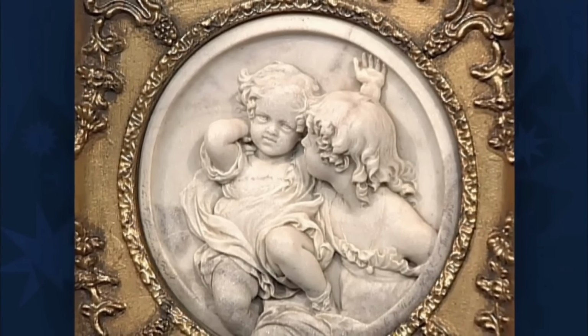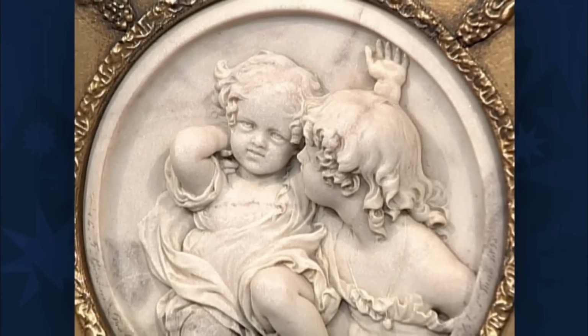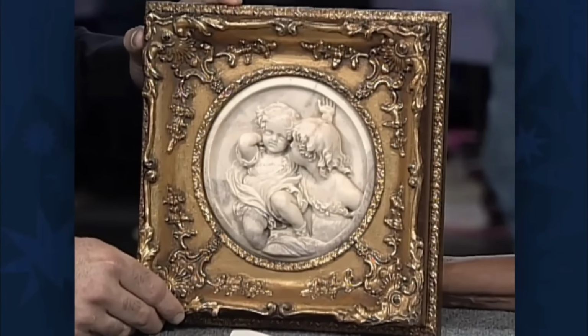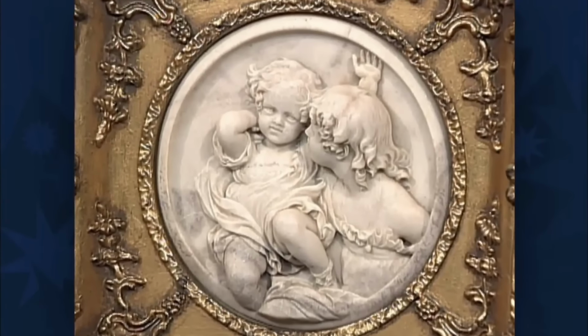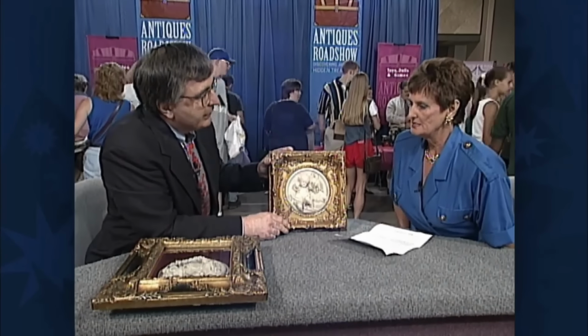Well, we found that he was of the Wyon dynasty. However, these plaques are modern reproductions crafted from pressed stone composition with some carved details. If these plaques were original 19th century pieces, their value would be in the thousands. The frames and backs are intentionally aged to mimic 19th century pieces.